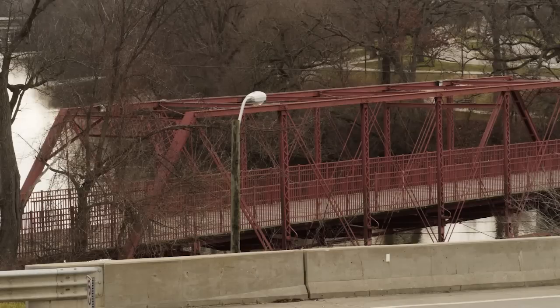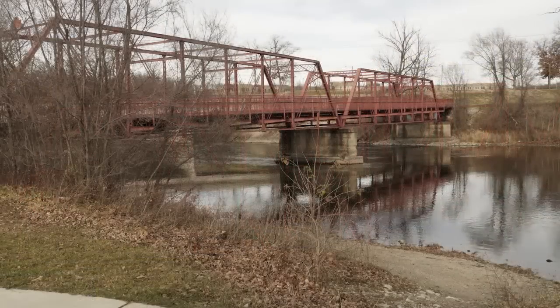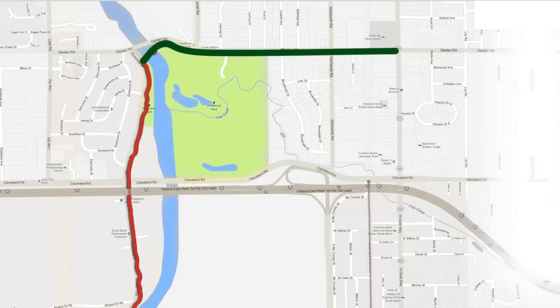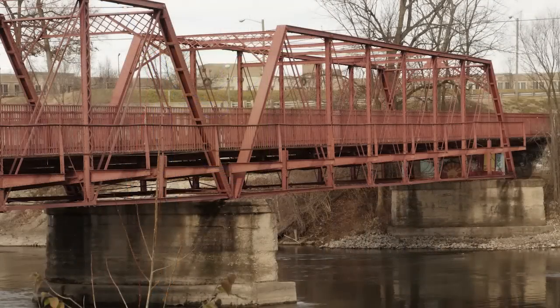The Historic Preservation Commission of South Bend and St. Joseph County led efforts to save this former bridge and adapt it for pedestrian and bicycle use. The bridge is located at the north end of the Riverside Trail that runs along the west side of the river.